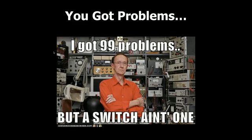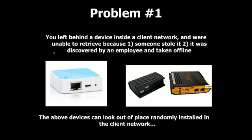Just like me, you've got problems, 99 problems, and like this one, a switch ain't one. And this really speaks to penetration testing, right? We have no shortage of switches. We have no shortage of tools, software, configuration options for that software, different tactics, different techniques. We've got tons of those, right?